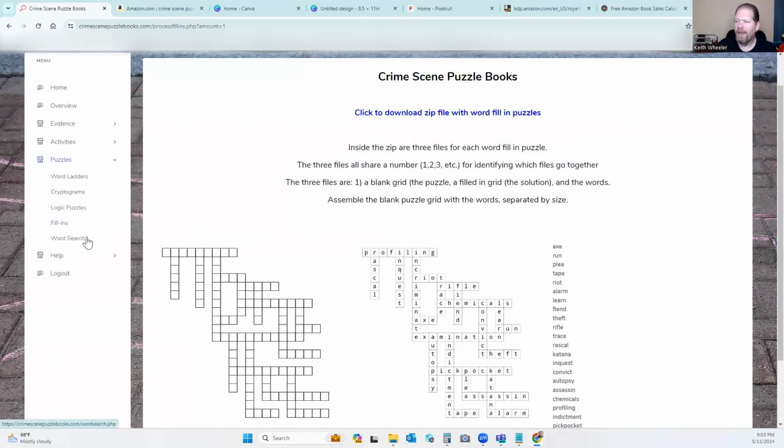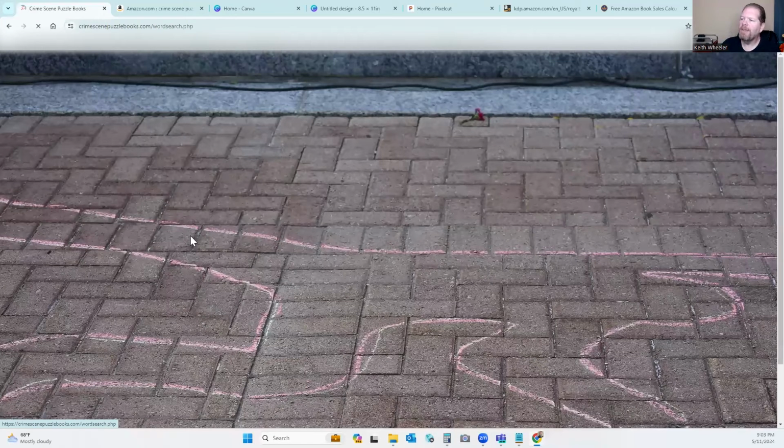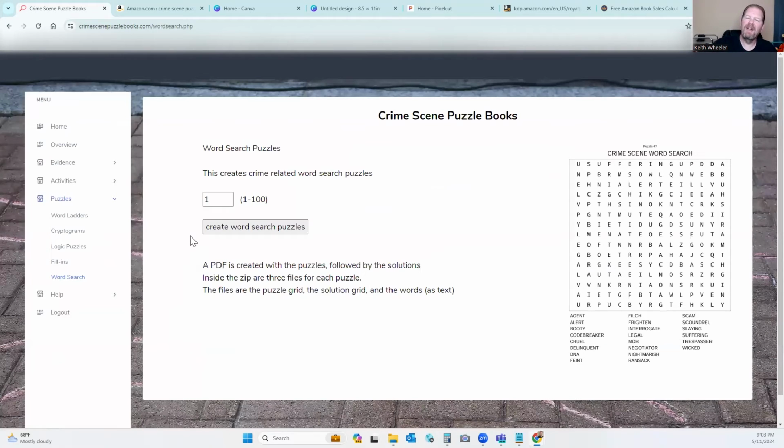The next puzzle is word searches. And the best part about the word search generator in here is that one of the biggest complaints I hear from people who are doing puzzle books and have to do word searches is finding the words. This one, you don't have to. You literally just tell them how many puzzles, and Ken has already uploaded in here thousands of crime-related words. And those are what get populated into your word search.